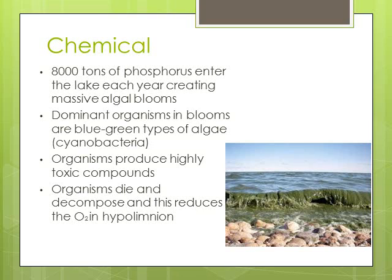The dominant organisms in these algal blooms are blue-green types of algae, classified scientifically as specialized types of bacteria called cyanobacteria. These organisms can produce highly toxic compounds similar in structure to very small proteins, and so they represent more than an unsightly nuisance. When these algae die, decomposition of them takes oxygen out of the water and can reduce the oxygen so much that fish and other animal life can suffocate.